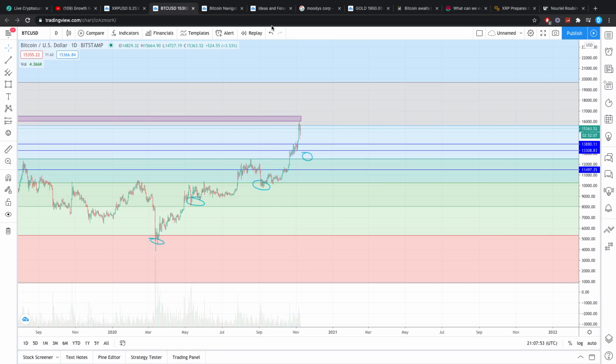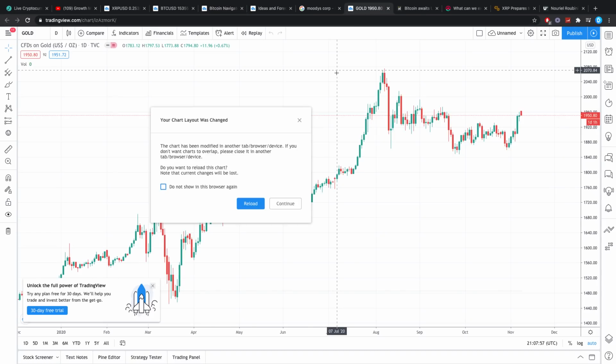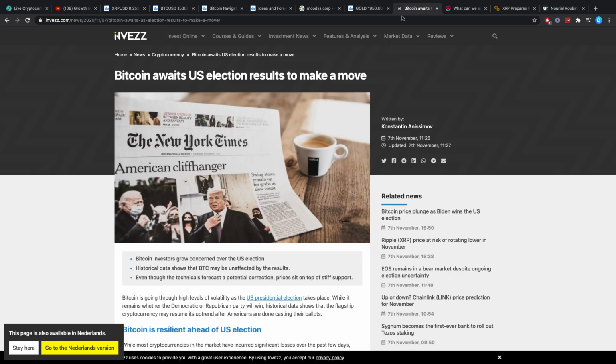However, the bigger picture here is what's happening to the stock market tomorrow, because even though gold is gaining here, I've been hearing, even from JP Morgan, like I said, that the gold guys are getting into crypto. I think it's factual as well. I think a lot of those guys are switching over and going to go into Bitcoin because they want something more liquid. But Bitcoin awaits the U.S. election result to make a move, which is exactly what I'm thinking.